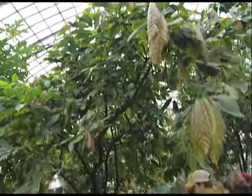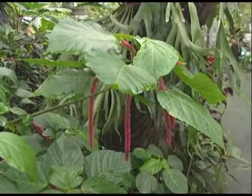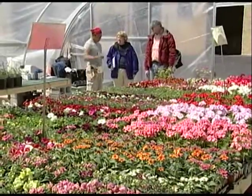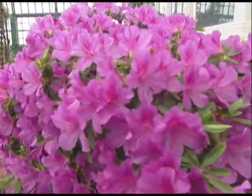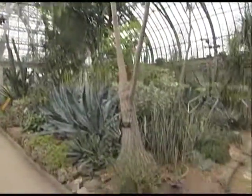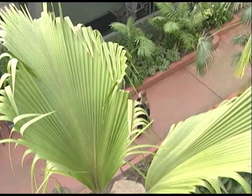The idea is you can come here and spend an hour wandering around through all of the different parts of the earth. Aside from observing thousands of different plant species, you can also take some of that wonderful greenery home with you. The Garfield Market's City Escape Garden Center offers plants and flowers for sale. The Garfield Park Conservatory is known as the Garden Under Glass, and it's easy to get to on the CTA's Green Line. So take a ride to the conservatory and enjoy the nature all around you.